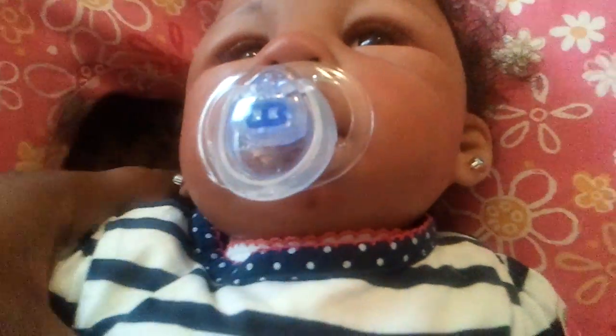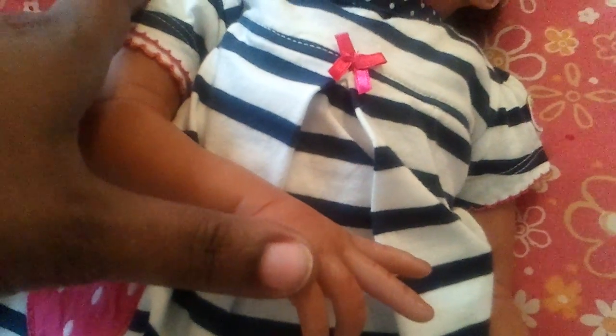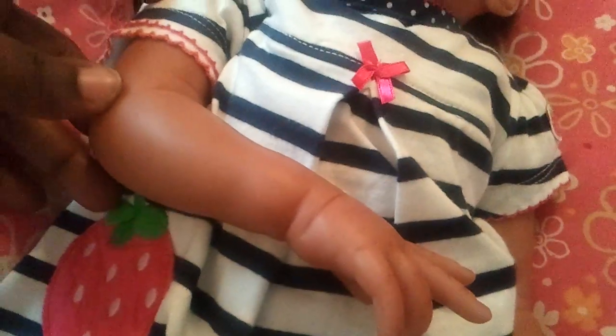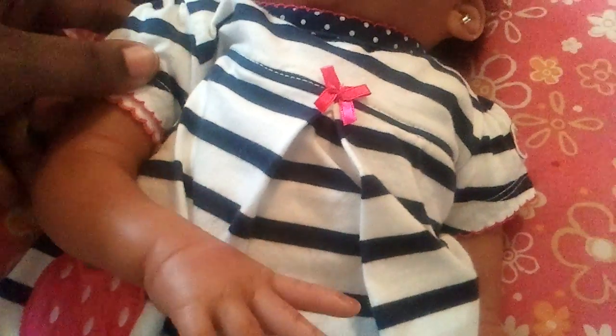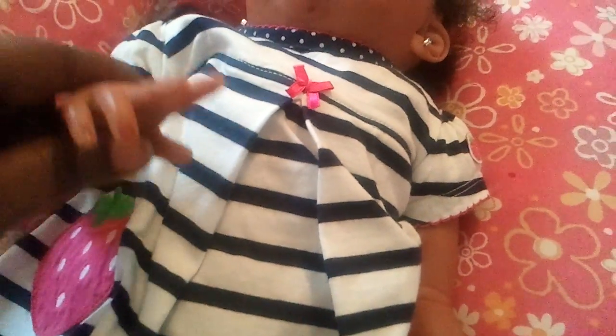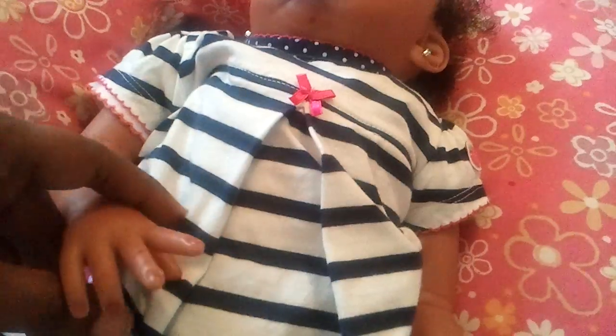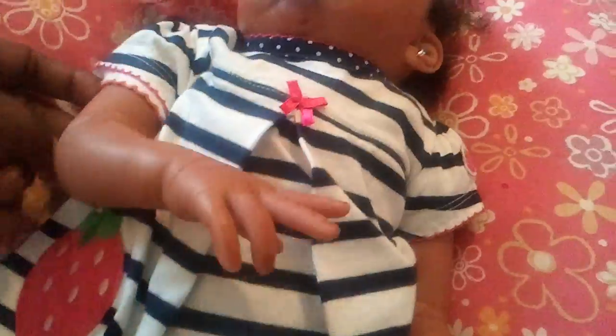Yeah, anyway, I'm gonna continue on. I reweighted her arms. She actually had cotton polyfill in her hands up to her elbow, and she had glass bead in her elbow, and then picked back up with cotton in her arm up into her shoulder. And that was the same on both arms, so it really made her hands feel different than what I'm used to.